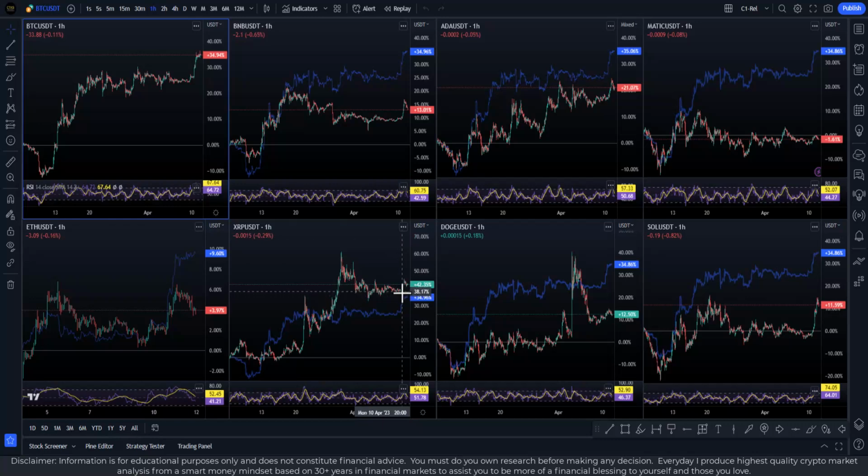XRP was always quite strong, and it may get much stronger over time, especially if it wins the court case with the SEC. We can see a pullback in ADA. Doge is pulling back as well. We also see that Matic has been very flat and very much under Bitcoin's gravitational pull just recently. Solana starting to break out.